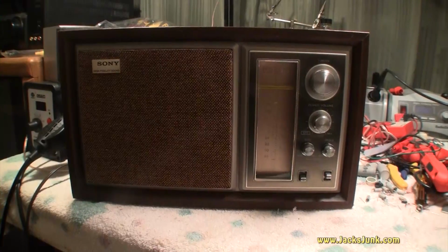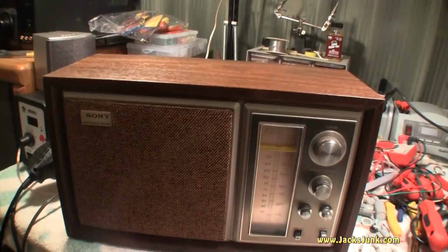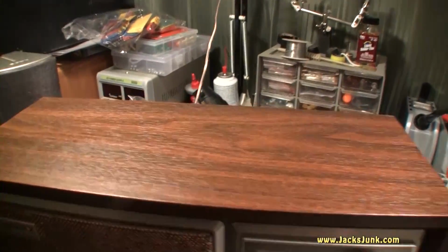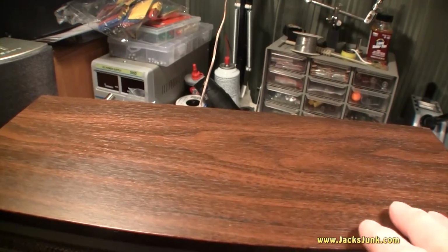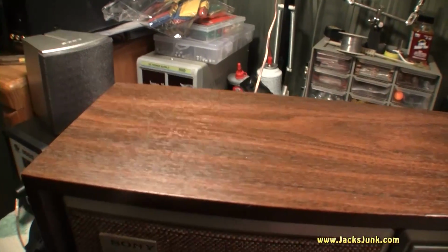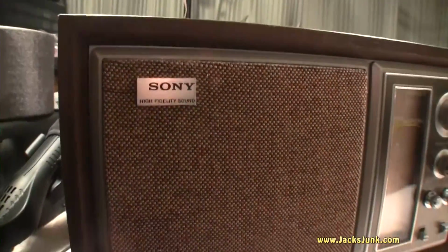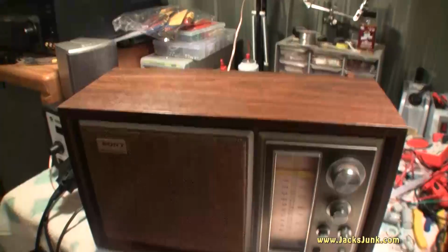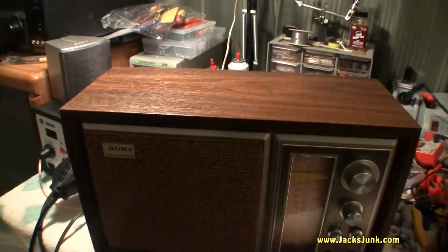Here it is, all put back together. I cleaned it up a little bit. Finished, looking really nice. I'm not sure if it's ever been cleaned or when the last time it was cleaned, but it looks really good. I'll apply another coat of furniture cleaner later. It sounds good, looks good. Turn the lighting off.